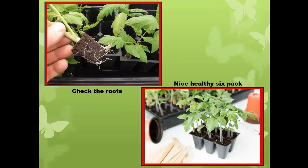This applies to tomatoes, eggplant, and peppers to a point. Peppers typically are lower stemmed, but tomatoes for sure, plant them deeper, and this will build a root system out of the stem. All these little white hairs will be roots. That's where roots will initiate and grow. Plant them deeply. But I want a short, stocky plant. I don't want any flowers on it, and I don't want any fruit on it when I plant it.